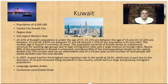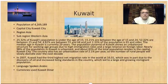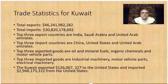The second is Kuwait. The population of Kuwait is 4,169,189. The capital city is Kuwait City. There is currently a crisis as far as the population of Kuwait. Their average age right now is 29 years old. The population pyramid of Kuwait shows an unbalanced structure for the working age groups due to the high immigration rates and a large reliance on foreign labor.